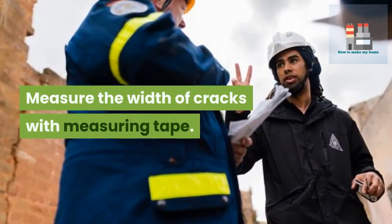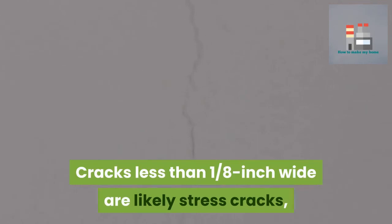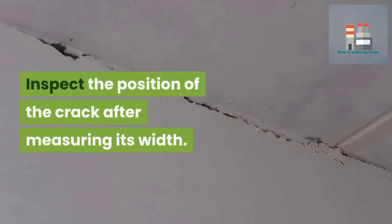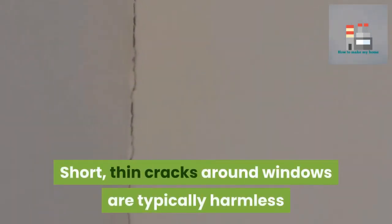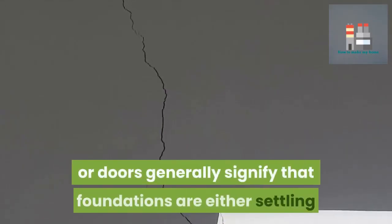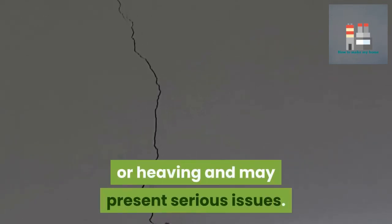Measure the width of cracks with measuring tape. Cracks less than 1/8 inch wide are likely stress cracks, while larger ones are often more serious. Inspect the position of the crack after measuring its width. Short, thin cracks around windows are typically harmless and require no attention. Stair-step cracks that start at the corners of windows or doors generally signify that foundations are either settling or heaving and may present serious issues.